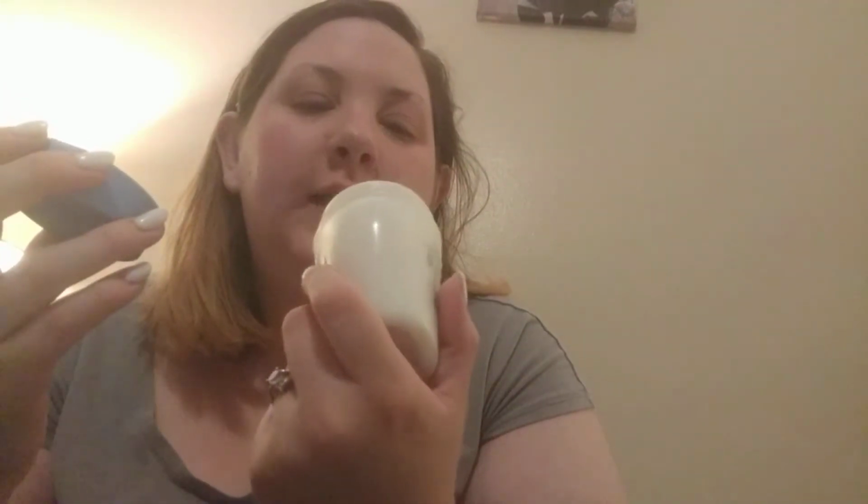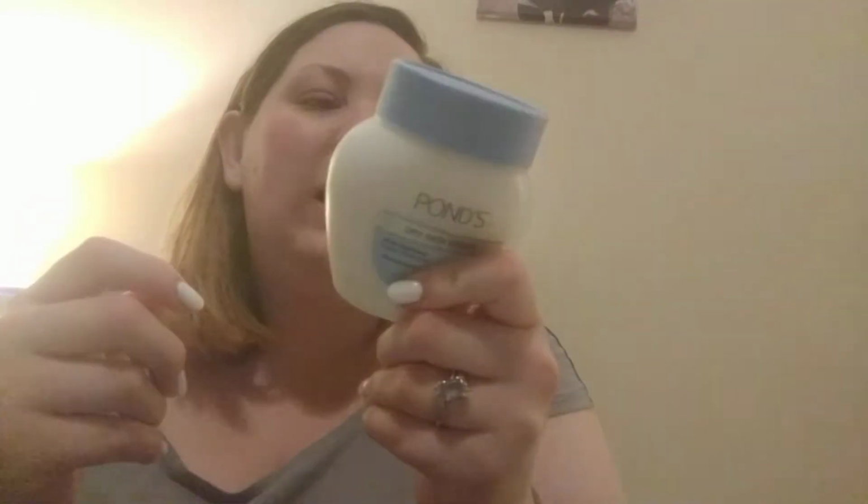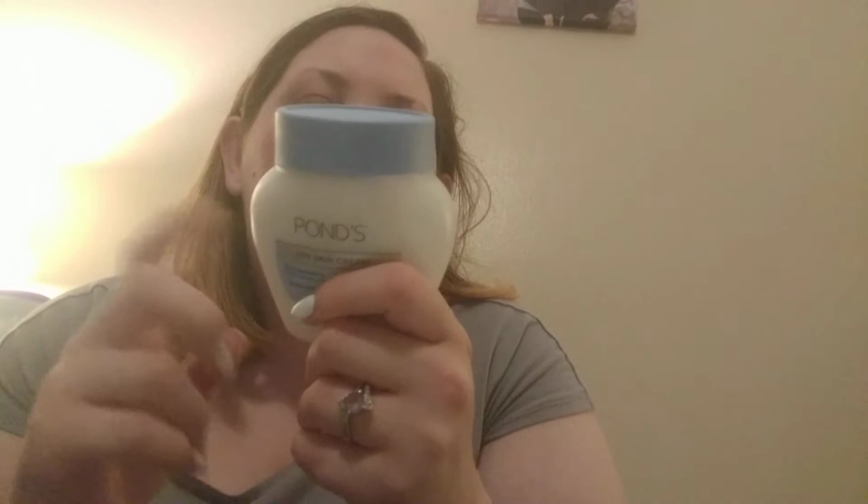I remember my grandmother having Pond's. I've seen so many movies where they jokingly are always like, oh yeah, Pond's cream. It smells very clean and fresh. It kind of moves around. Obviously you can see it's all on one side, but I have been using this for quite some time. This one's very inexpensive. I want to say this is probably less than $5.